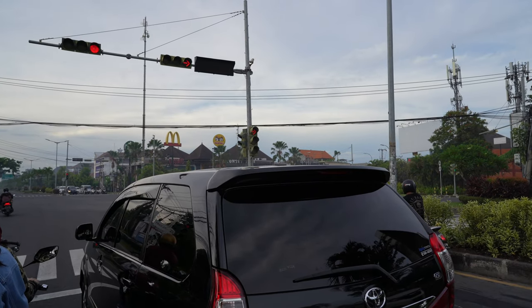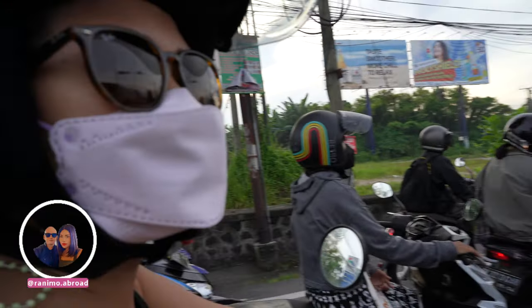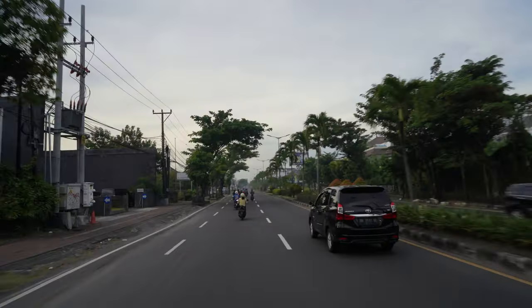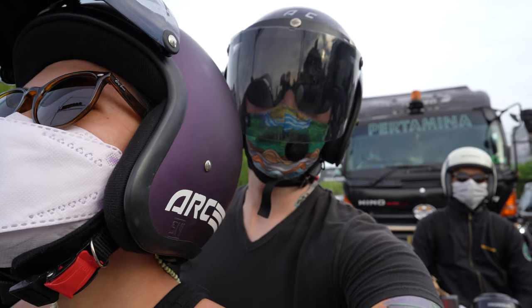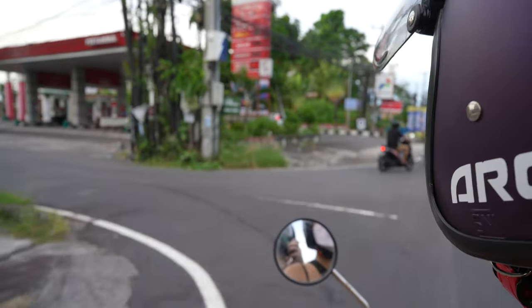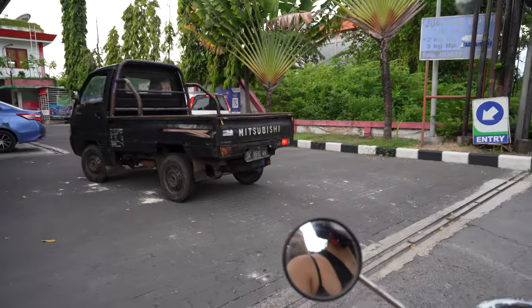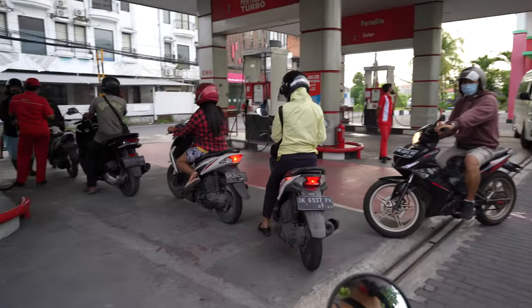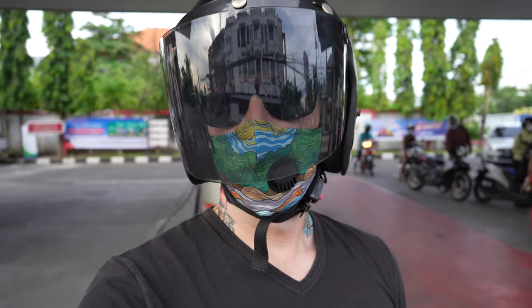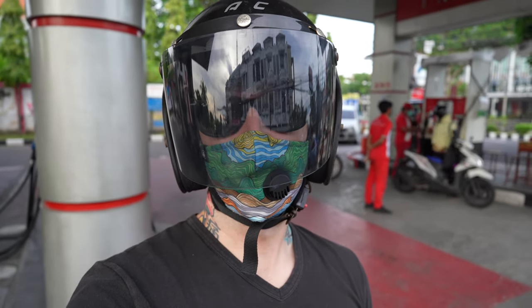Just in case you were curious, yes, there is a McDonald's everywhere you stop. You know that this is the longest traffic light in Bali. Long. More traffic. Petrol station now. This is where you get your motorbike filled up. Full service. Just a little pit stop on our way to Jimbaran.